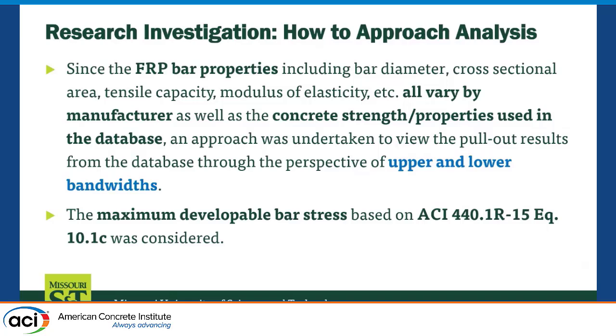So, how to approach this analysis? Since all of these tests had a lot of different bar properties, we know that the FRP bar properties vary, we know the concrete varies. I was like, well, how am I going to look at this in terms of the maximum permissible stress in the bar? And so I decided to look at it from a perspective of upper and lower bandwidths based on that database of papers collected, and benchmarking that to the ACI 440.1R equation 10.1c.